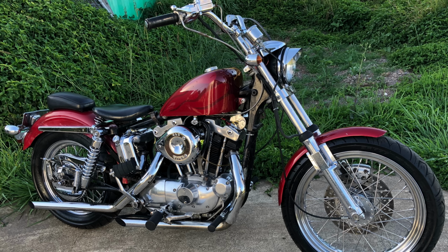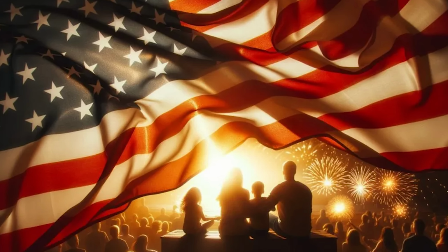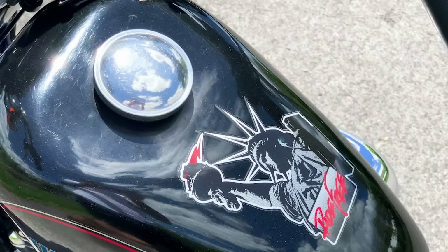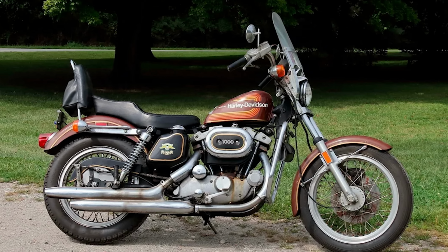These bikes would also get new petcocks as well as standardizing left side shift. The 200-year anniversary of the United States of America was celebrated with the XLH Liberty and XLCH Liberty. It's just a fancy paint job, nothing too crazy. They were in a very limited run, but the mainline bikes were still being produced.